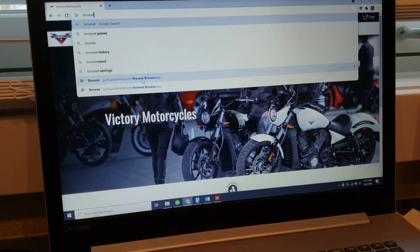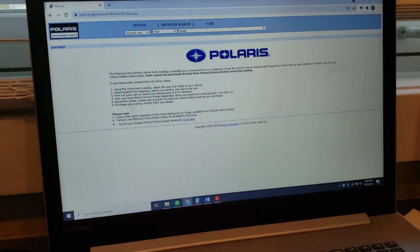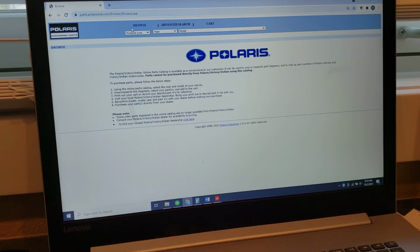There it is. Parts.polarisindy.com. And this is the older website. The one with the fancy models on it is new this year, but this was the traditional way to look them up. This is how you'd look up any Polaris product. It's got Indian here, as well as all the snowmobiles and side-by-sides and quads and whatnot.